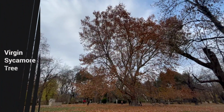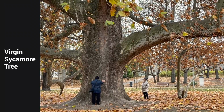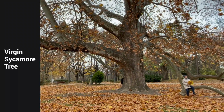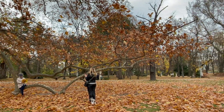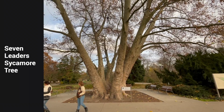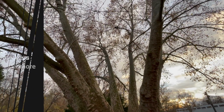The virgin sycamore. Nearly 40 meters tall and more than 6 meters in circumference. This tree is at least 190 years old and is one of the most expansive trees of its species in all of Europe. The 7-liter sycamore. This tree was destroyed by a World War II bomb strike. Then 7 trunks grew from the singular bombed-out stump.